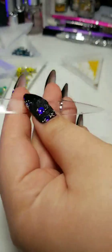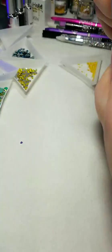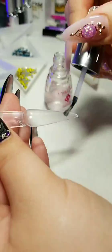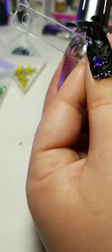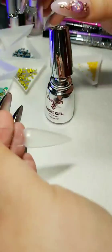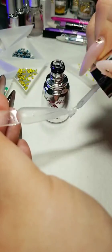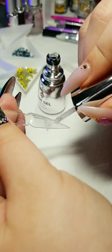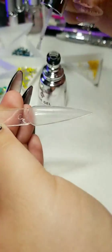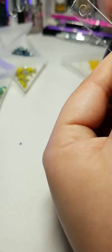So I'm going to prep my other tip now, which is another clear one. This one I'm going to use a clear background, and I'm going to be using the base gel. You can use any base gel, it doesn't really matter. But because what I'm using next has to have a sticky layer, I can't just put it right over this clear tip. Should cure that for at least 30 seconds.